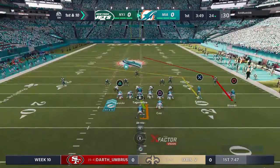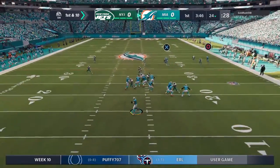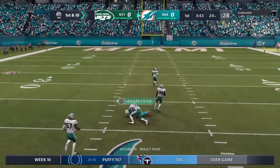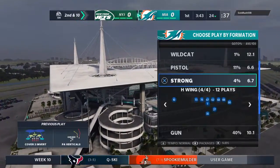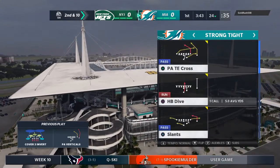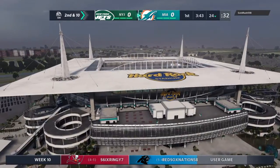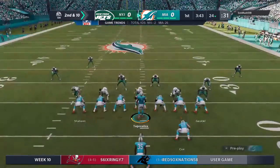Tagovailoa and the Dolphins come up 1st and 10 at their own 24. Off play action, he'll throw to start the drive. Airing it out deep for Woods, and that will be incomplete. Would have been a big hitter if they had connected. Instead, it's 2nd down. Well, they certainly came out firing in this one, and while that one was incomplete, I can't imagine that'll be the last shot that they take in this game.